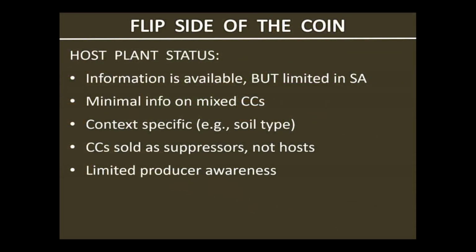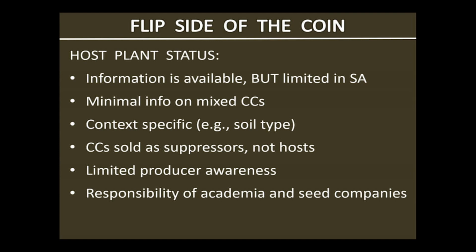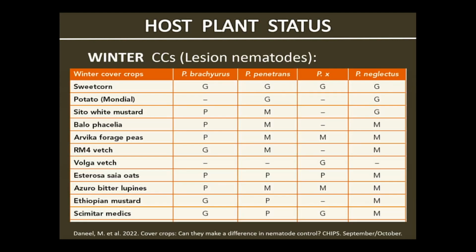Limited producer awareness, again linking to host plant status. That's something that I will keep on advocating for. And then I do think it's the responsibility of academia and seed companies to communicate that information, playing open cards with the producer. So if the producer does have a nematode problem, we need to be very mindful of what cover crops we do put in there. And I'll substantiate that with these findings.